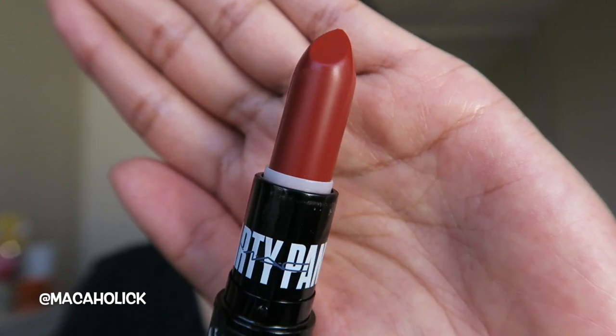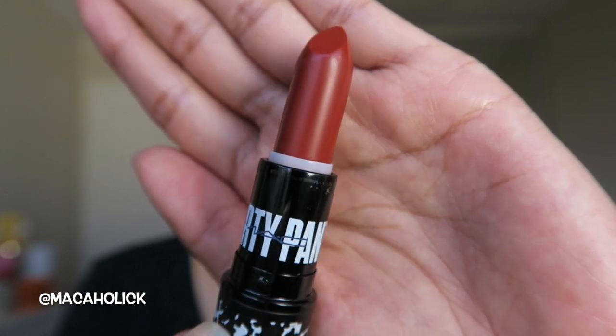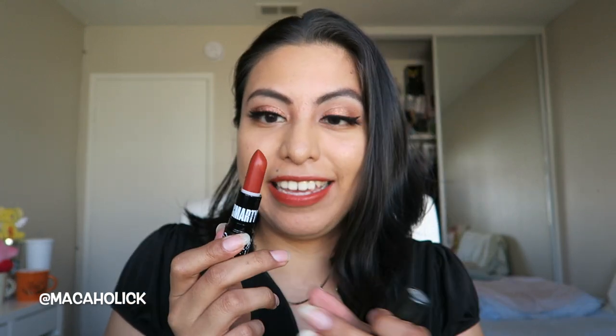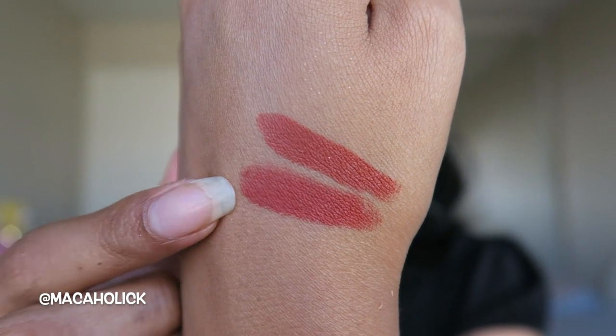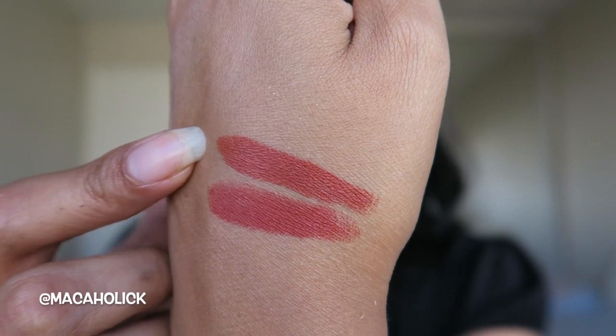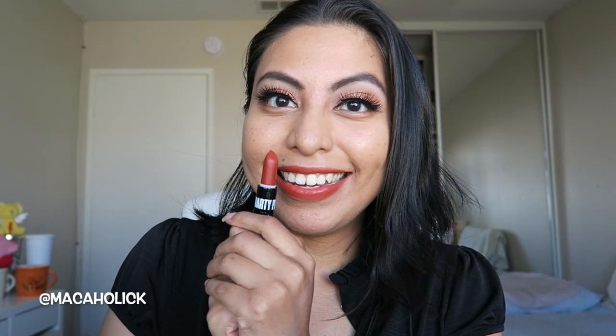Definitely giving some fall vibes. It reminds me of Chili. I can't wait to try this one. Girl, where's Chili? This lipstick gives me total Chili vibes. I feel like Chili is deeper. They're really close. Chili has more of a red base, as you can see here, while Smarticle is a more orange base, but they're both super, super gorgeous.